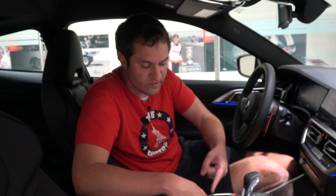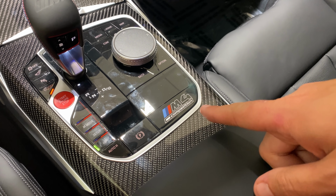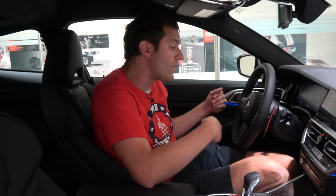But when this controller is moved forward, you have a little extra space in the rear part of this center console, and so you have an M4 Competition logo here. The regular models with the manual transmission have no logo since the infotainment controller is occupying this space. Minor, but quirky.